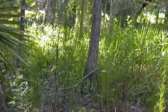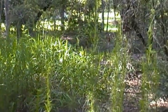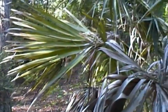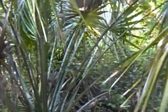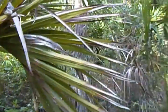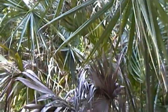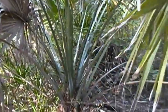I want to show you this transition zone here in the deep south, moving out of a wetland into a dry prairie type of area that's filled with hardwoods and sable palms. That's a special plant there. We'll do a video later and talk about the sable palm and the many uses of it.